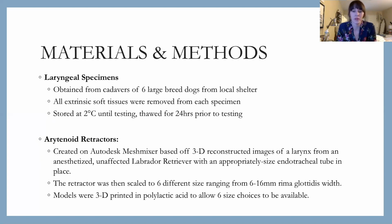We obtained 6 canine larynges from the cadavers of large breed dogs that we obtained from a local shelter. We confirmed that all 6 dogs were strays and that they were euthanized for reasons unrelated to their upper airway disease. To prepare our specimens, all the extrinsic soft tissue structures were removed from each specimen, leaving only the laryngeal cartilages, the hyoid, the intrinsic musculature, and 5 tracheal rings.